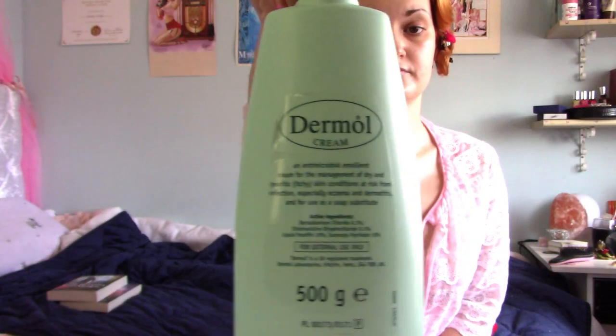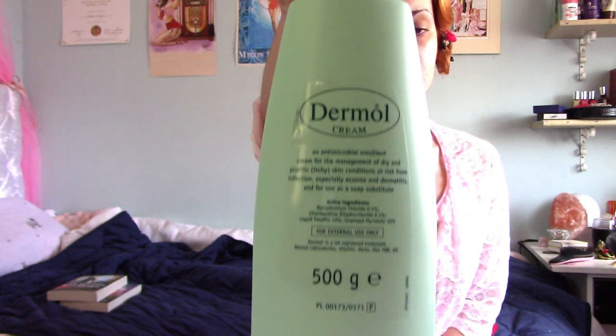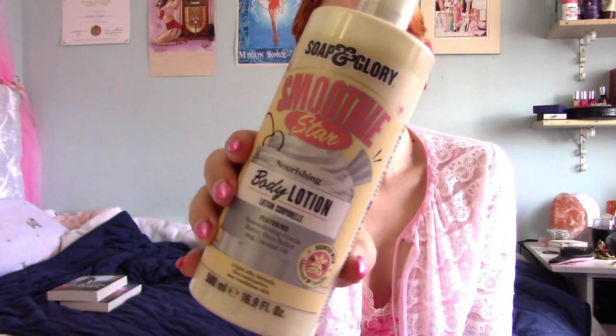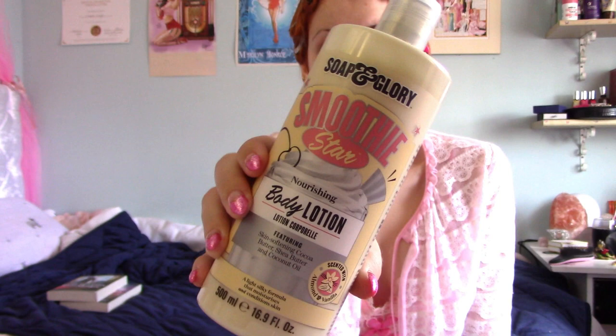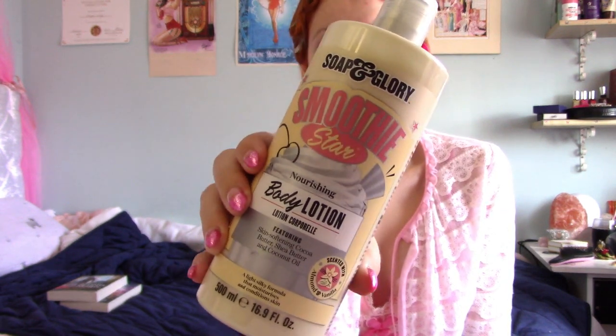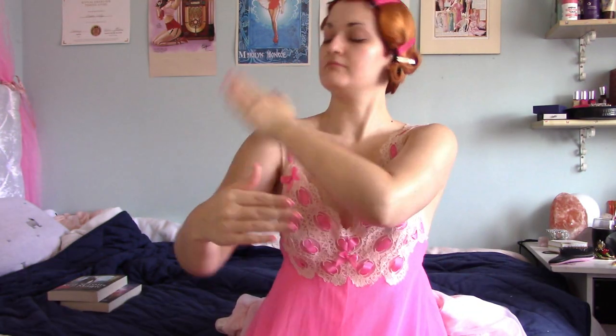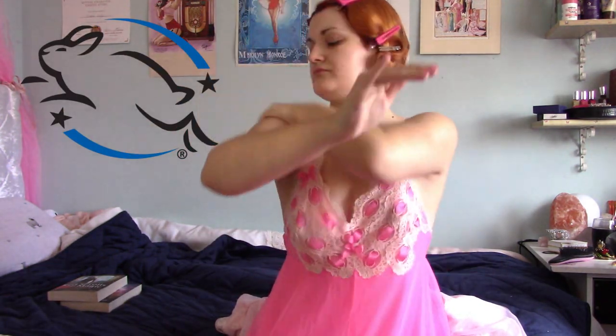For my very dry and again sensitive eczema prone legs, I only ever use dermal cream. You can get this at any pharmacist, but for the rest of my body, I've recently gotten back into my Soap and Glory Smoothie Star body lotion. Did you know that Soap and Glory have recently become Leaping Bunny certified? How fabulous is that? Their products are absolutely amazing and I love the vanilla and almond scent of this one. It smells like cake.